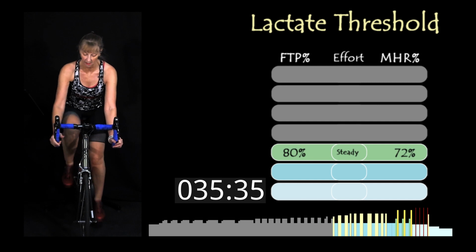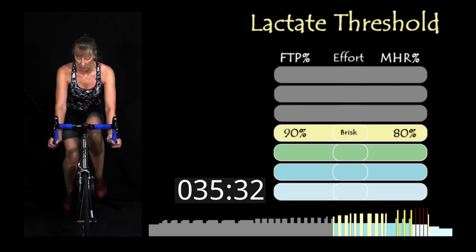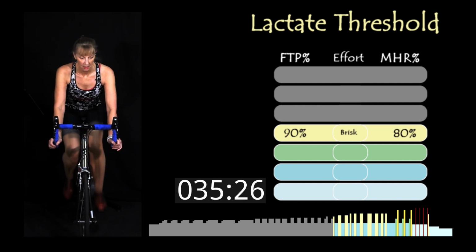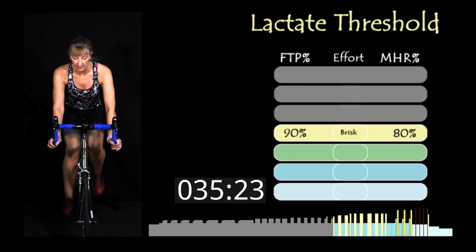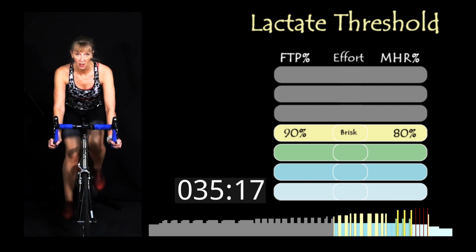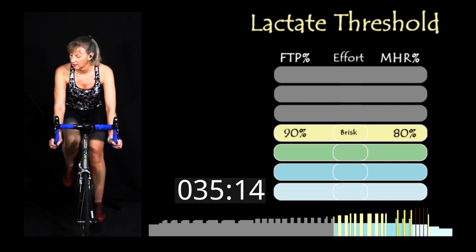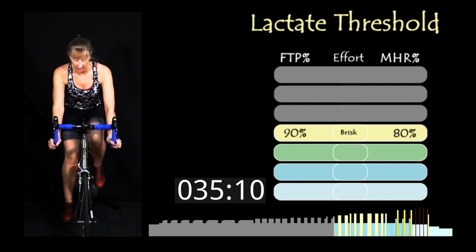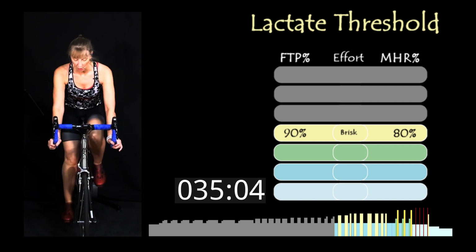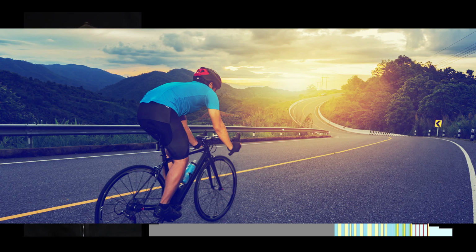Are you ready? Ready to load? On it goes, 30 seconds. Definitely feeling the breathing, feeling that heart rate. Sneaking up on you. Hold it there. The recovery's coming. Five, four, three, two, one. Continuing that recovery, enjoying that scenery.